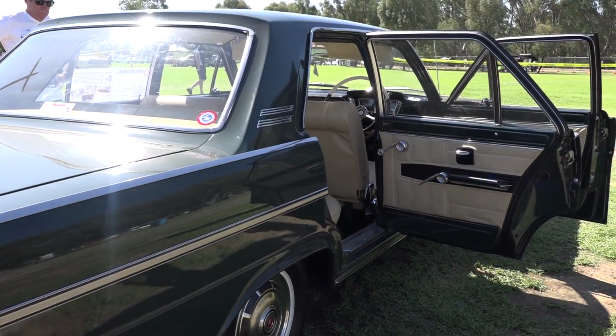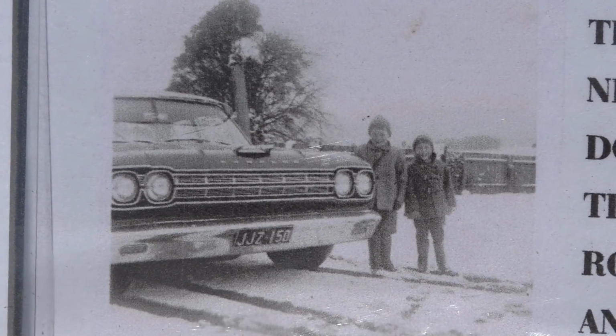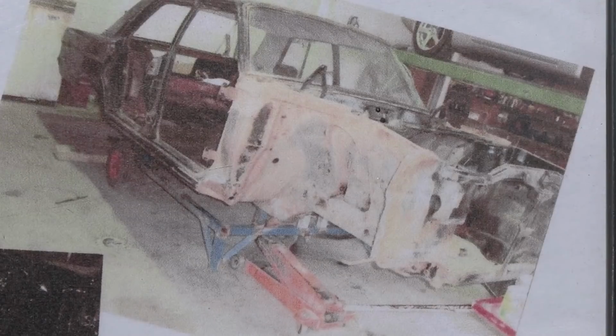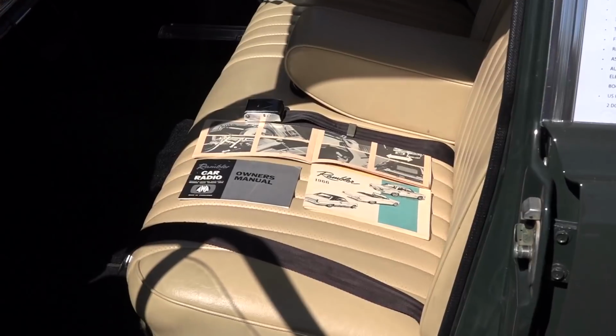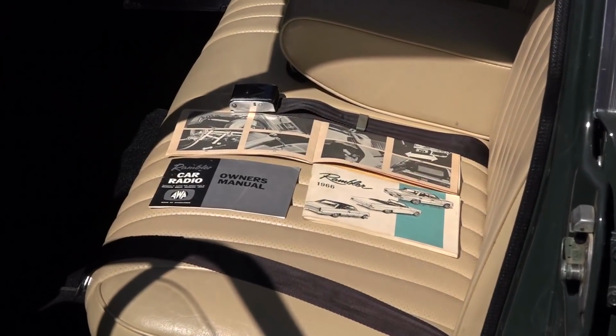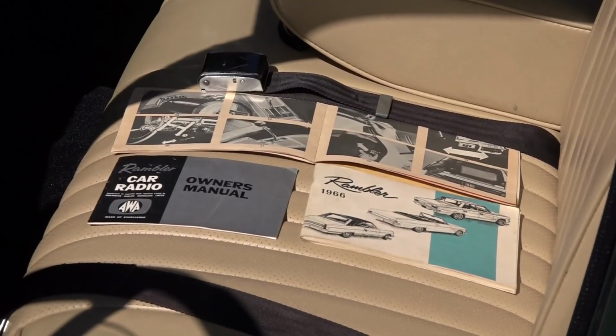Yeah, that's right. Now, Reno, there's some photos on the side glass there of you and your sister when you were younger, standing in the snow. A couple of little pictures there of the car when it was a shell and when you were going through the restoration. How was it as a project? Oh, well, it was time consuming. It took me 5 years all up. But the car was complete. There was nothing really missing, just little bits and pieces. But anyway, it took 5 years to do, yeah.